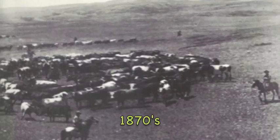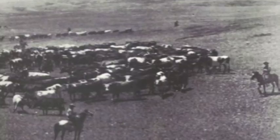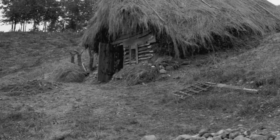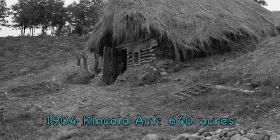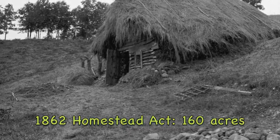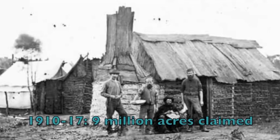In the 1870s, cattlemen came to the Sandhills area and found it was great for pasturing cattle. The sandy soil makes it challenging to grow crops, but it's suitable for grazing. The area was largely settled due to the 1904 Kincaid Act, which allowed homesteaders to claim 640 acres of land, compared to the 160 acres allowed by the 1862 Homestead Act. Between 1910 and 1917, nearly 9 million acres were claimed under this act. However, many of these ranches broke up shortly afterwards due to regulations.